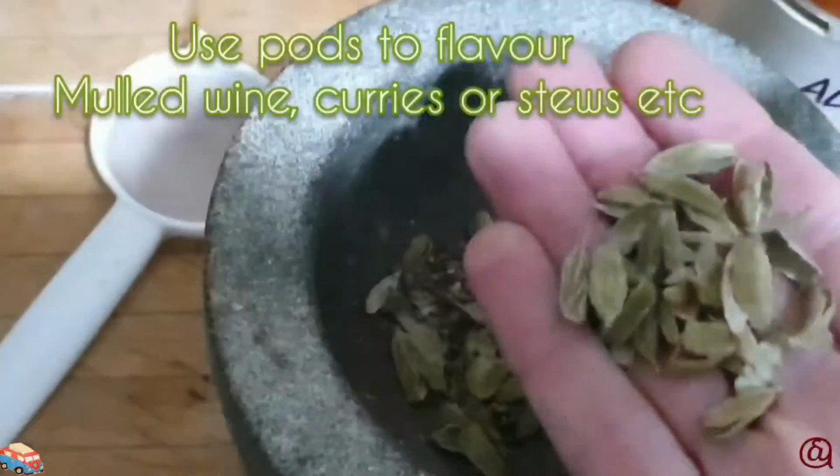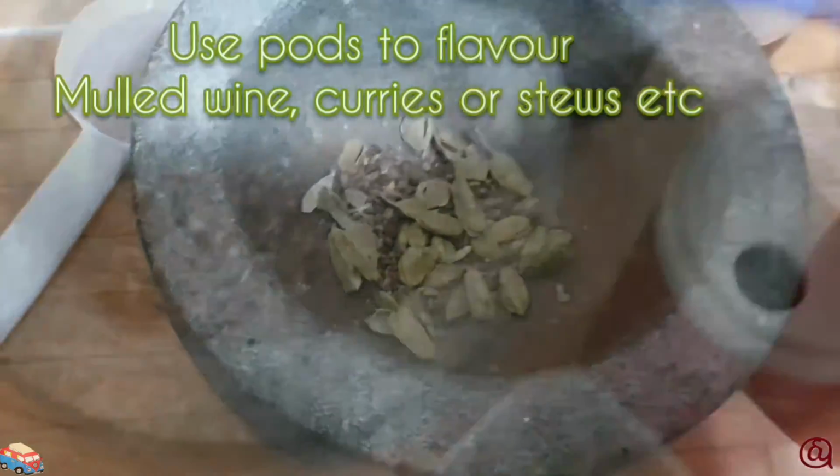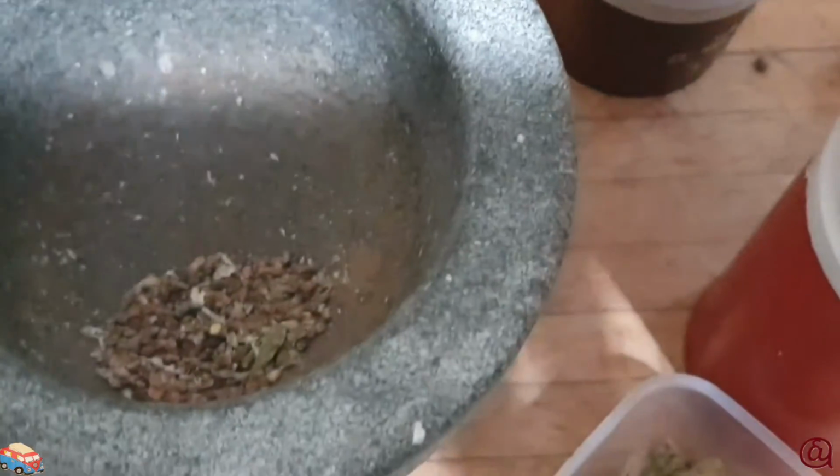Don't get rid of your cardamom pods, they're great for flavouring mulled wine or anything, soups, stews, just throw them in.